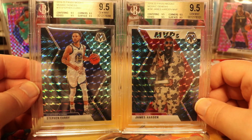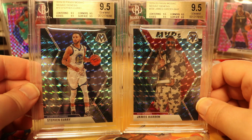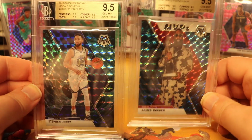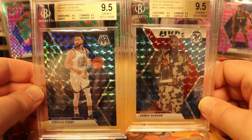So these will both be for sale. I'm going to throw these up on eBay and various marketplaces. I'm not sure what I'm going to price them at yet. I'm going to do some research this afternoon and see. I have a general idea of what I'm going to put on it and then see what offers roll in from there. But yeah, two of the biggest cards I've probably ever pulled from a pack personally.